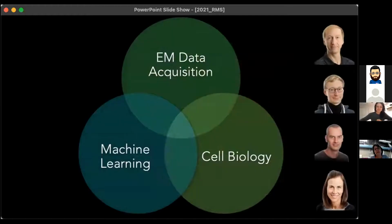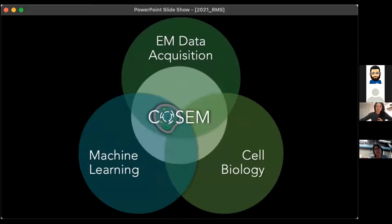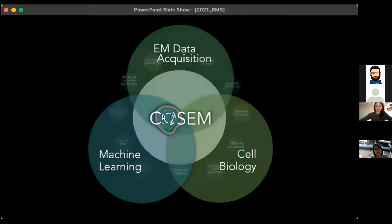So enter COSEM. At Janelia, we have some of the world's leading experts in machine learning, cell biology, and large volume, high resolution EM data acquisition. And at their intersect, it's a really unique area of research. COSEM is expanding that intersect and driving forward our tools and our knowledge with respect to identifying the subcellular structures within EM data in an automated way.